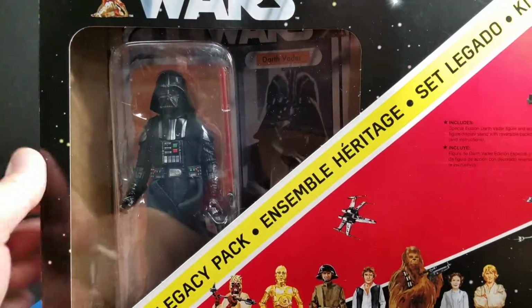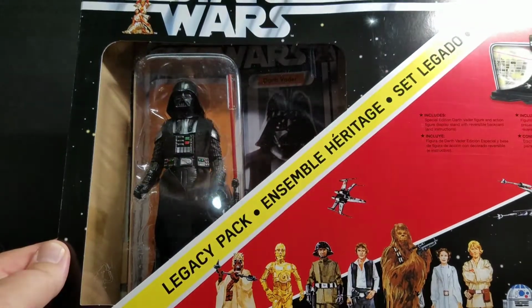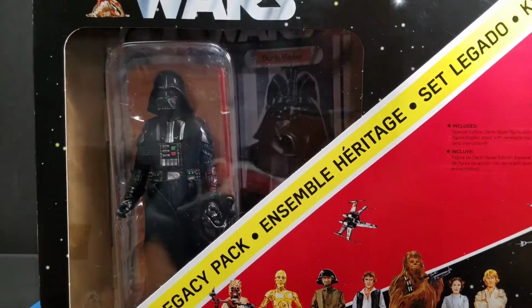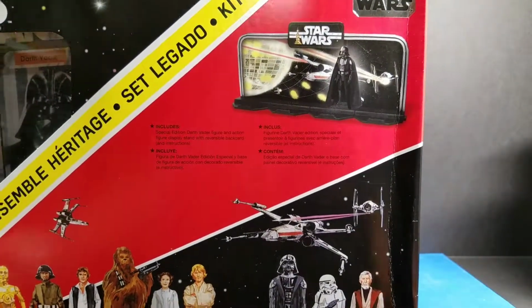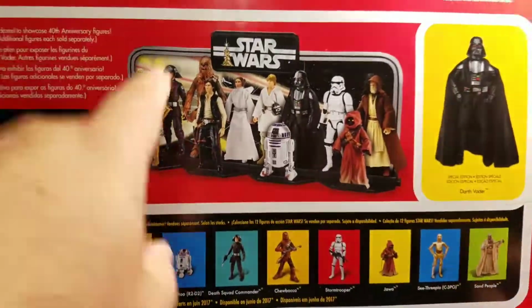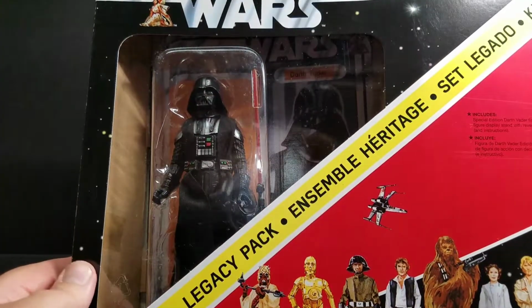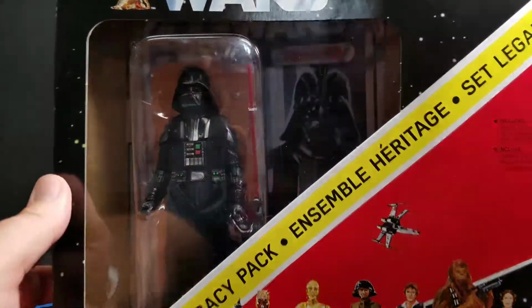So I'm going to open this up and get Darth Vader out and just display him and not open him up, because we have another Darth Vader in our 40th anniversary pack. So this was really cool. The box was a little damaged, so I don't feel so bad about opening it up, and it includes this Legacy Pack display. But the main reason I bought it was for Darth Vader. That was a really cool price for like $7, because you don't see Darth Vader much anymore.